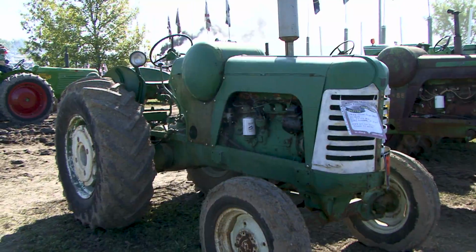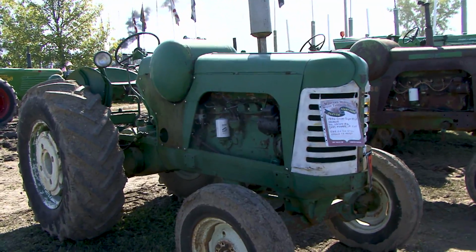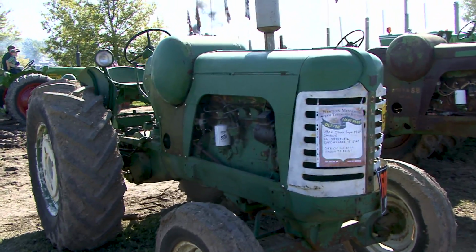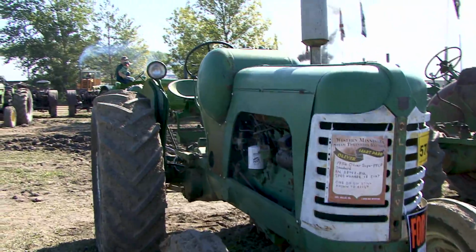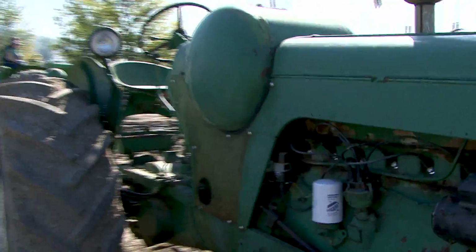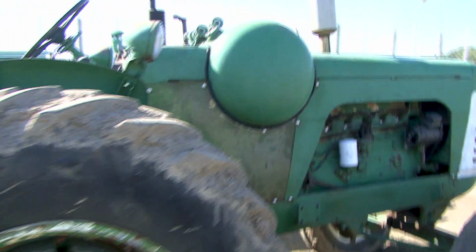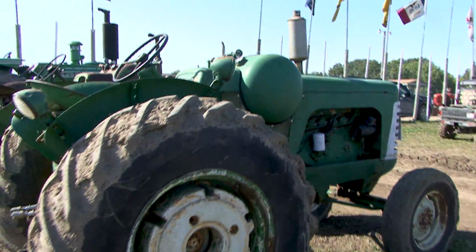I'm Alan Duke, Volga, South Dakota. This is a 1956 Super 88 LP. Supposedly there were 10 or 20 built for an Oliver dealer in Oklahoma. He had to buy all of them, and he sold them to his customers. And as far as I know right now, there are only 6 known serial numbers to exist at this time.